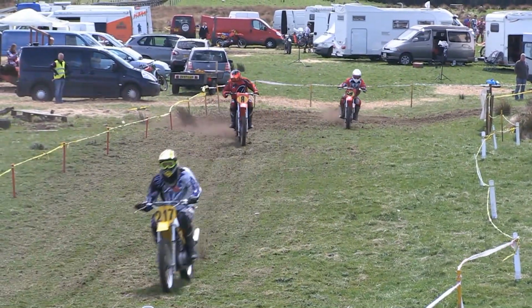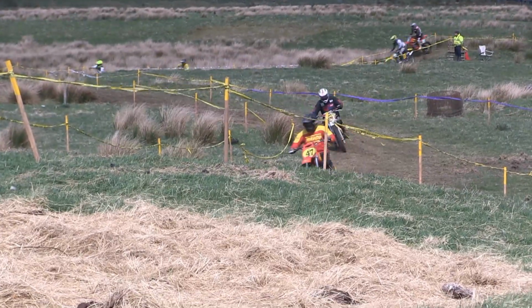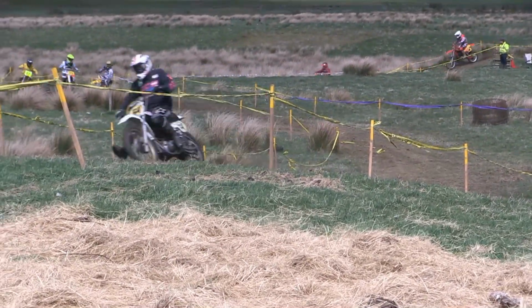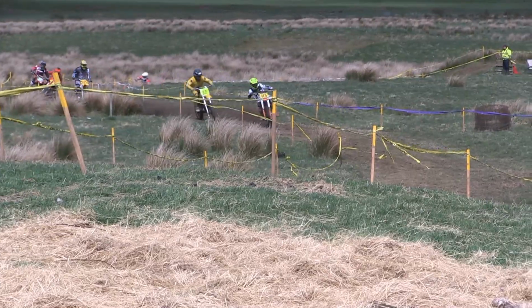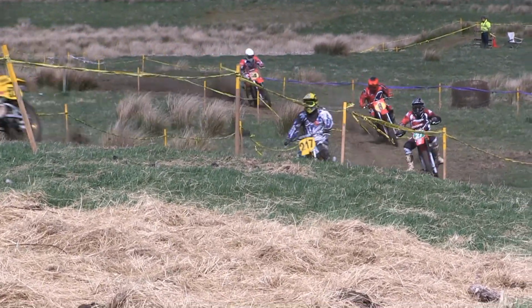Looks like Jim Grieve is out on an old 250 Michael. Remember, Jim did very well in one of the previous pre-1984 class races, but here he is on what looks like an old 250 bike.